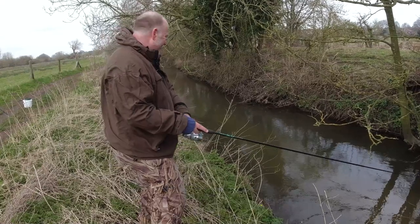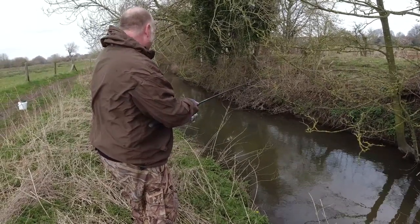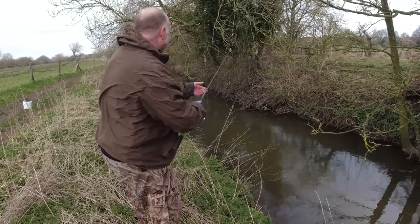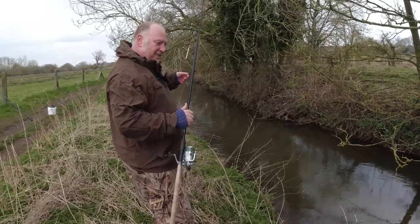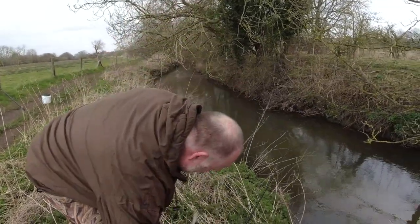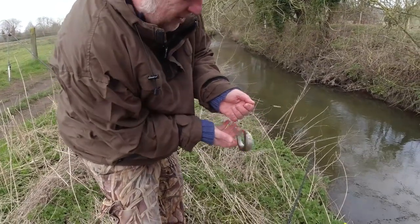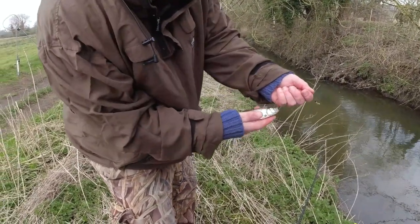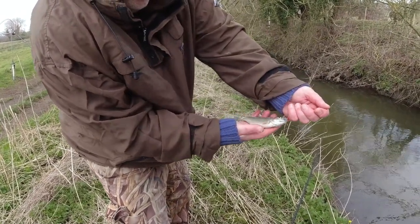Got one? Yeah, I have. Is that a dace? It's a nice dace, Charlie. It is a dace. Look at that. River Tiffy dace. What about that? Where is that little chub? That's a dace. It almost looked like a little chub. I don't know, it's got a big mouth like a chub.